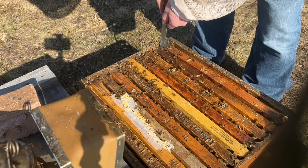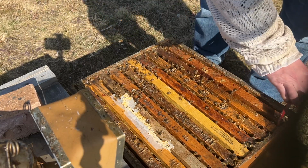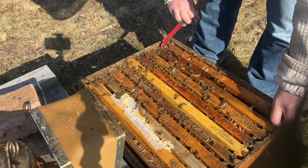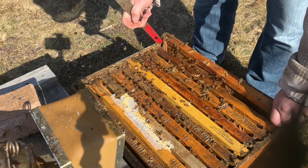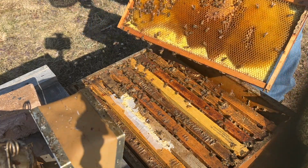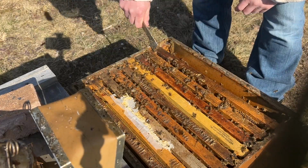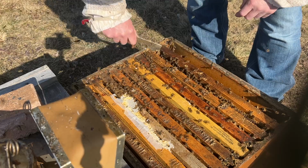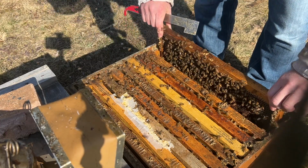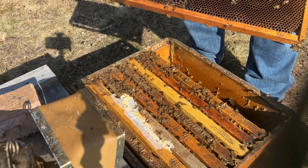Nobody's been in these boxes since probably October. Maybe early November, I think, is the last time I was in these, just to give them some feed, if I remember right. I'm going to try to go nice and slow. And they seem to be in a little frenzy, but they're not coming after me or bumping me or anything. They're just a little fired up.